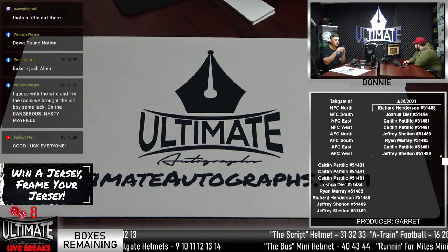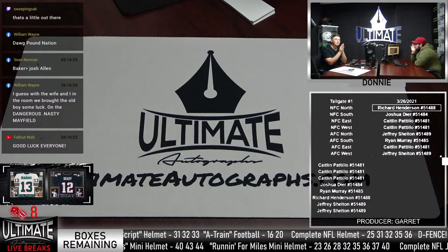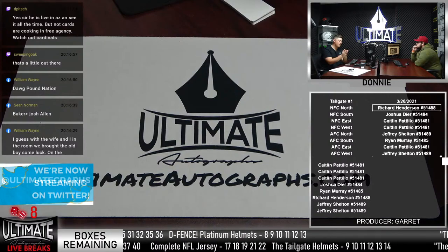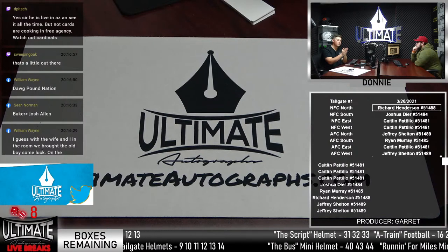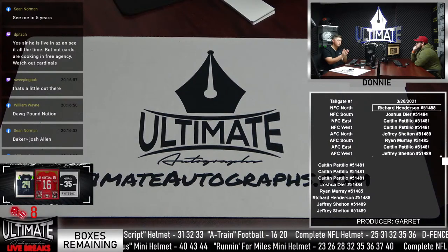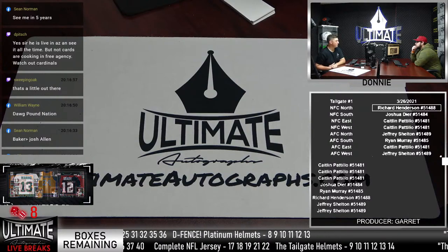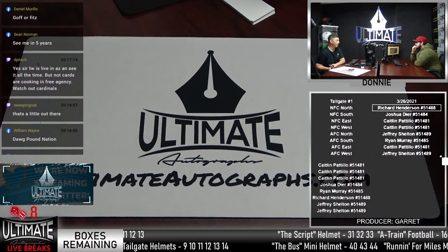Let me think. Who would you rather have? Baker or Jared Goff? Baker. That's too easy. I'm going through the divisions in my head thinking of quarterbacks. Baker or Joe Burrow? That's a good one. Joey B. I like electric players. I feel like Baker's electric, though. He's got some swag. That's a tough one. I'll probably go Joey B.